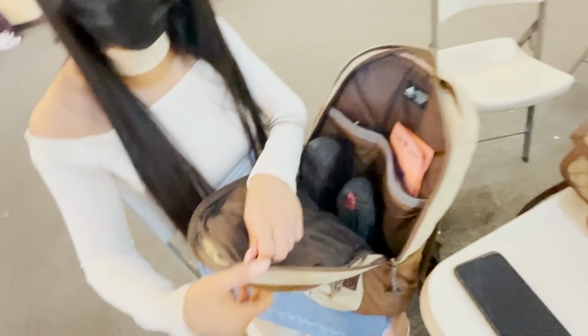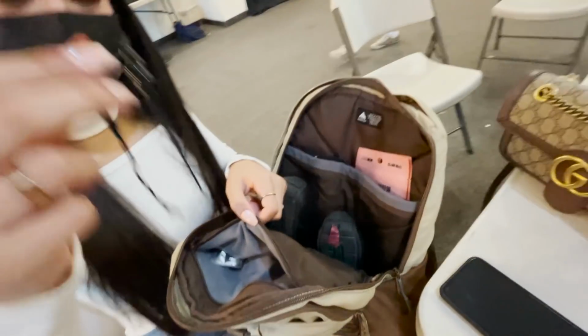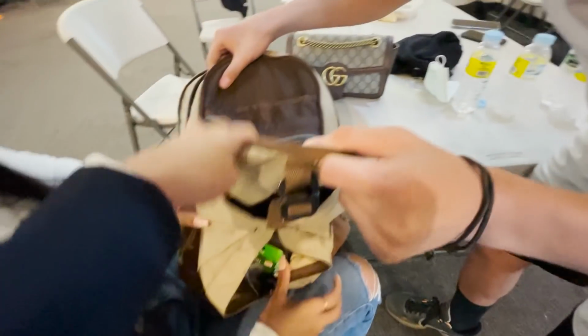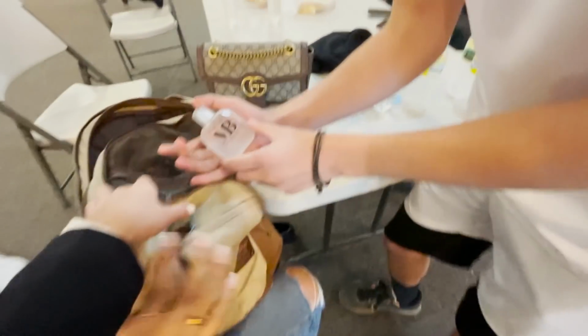Oh, there's a zipper compartment here. Okay, so there are lots of zipper compartments. Bracelet? A bracelet. Sanitizing wipes. Okay. Nice. Oh. So here's the good stuff. All the sanitizing stuff. Here now.